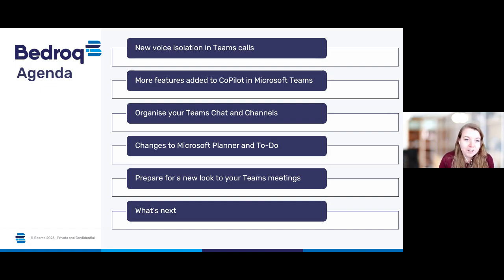So let's have a look at our agenda for today. We'll be starting off by looking at the new voice isolation in Teams calls to remove background noise. We'll be looking at more features that have been added to Copilot in Microsoft Teams. There are new organisational features coming to Teams Chat and Teams Channels, and also changes to Microsoft Planner and To Do, as well as preparing for a new look to your Teams meetings, which will be coming in January. So be prepared for coming back from Christmas and seeing your Teams meetings in a slightly different way. Finally, we'll be finishing with a look at what's next for this webinar series, and also the next steps that you can take in your business to start implementing some of these changes.